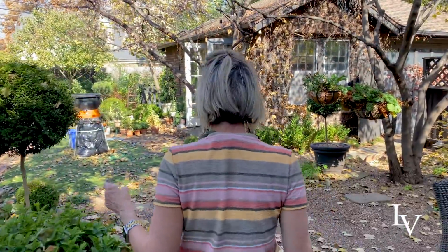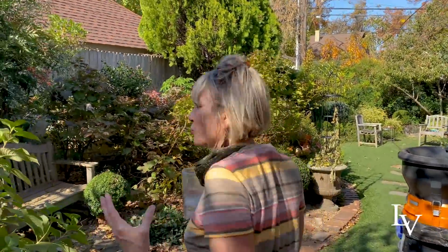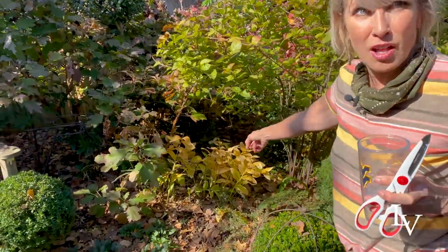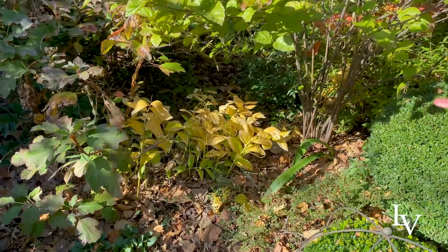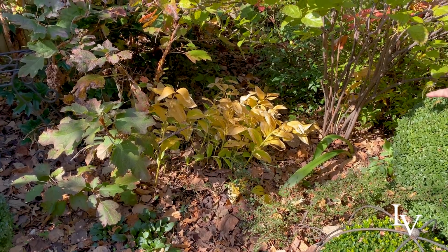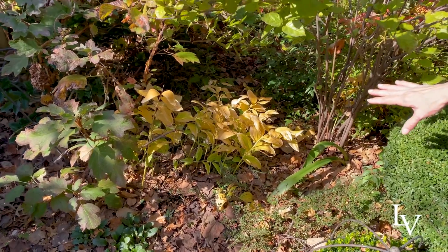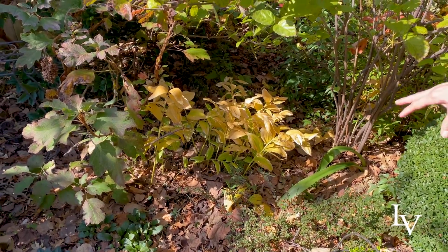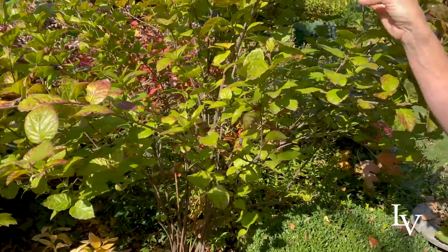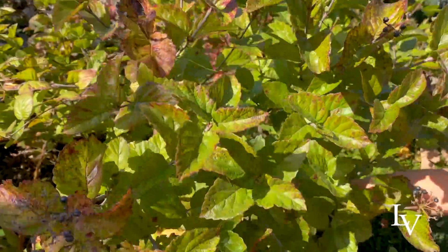So if you'll come this way, and these are the things that sometimes you don't think contribute fall color, but they do. Look at that pretty stand of Solomon's seal. This is a plant that's beautiful in the spring, doesn't do much, but in the fall, it comes up and turns into this golden, the color of hay kind of hue. And I love its texture, and I love the color. This All That Glitters Viburnum is starting to change. And I think it's kind of pretty.